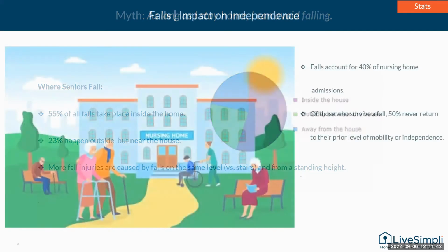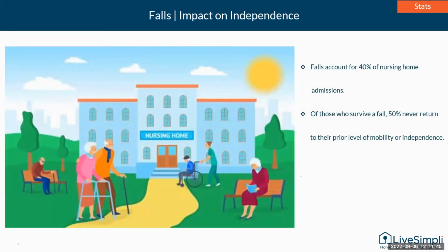Because if we don't, we may end up somewhere that's not our first choice to spend the rest of our time. We know that about 40% of nursing home admissions are related to falls. And of those who survive a fall, 50% never return to their prior level of mobility or independence. So again, why am I spending so much time on falls? It's really important for us to understand these statistics and to do something about it while we can, way ahead of time, to prepare for the rain.